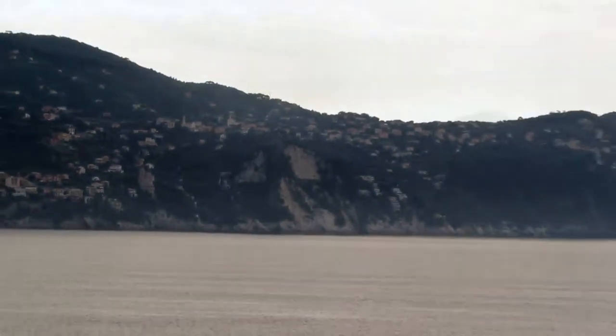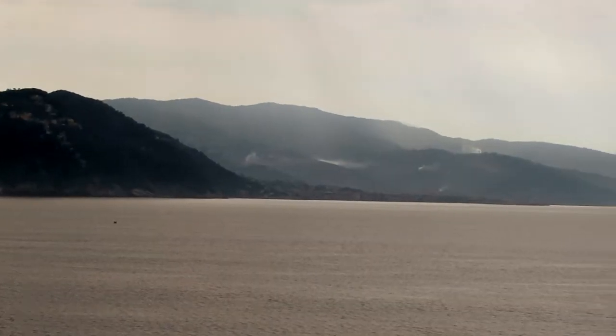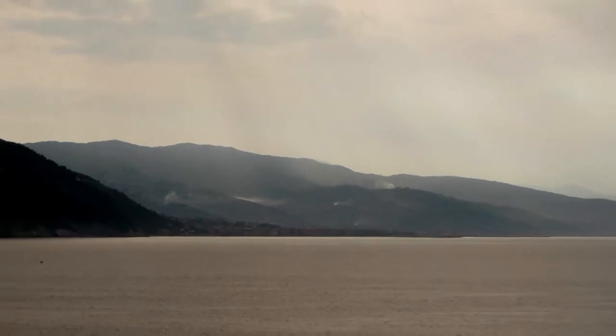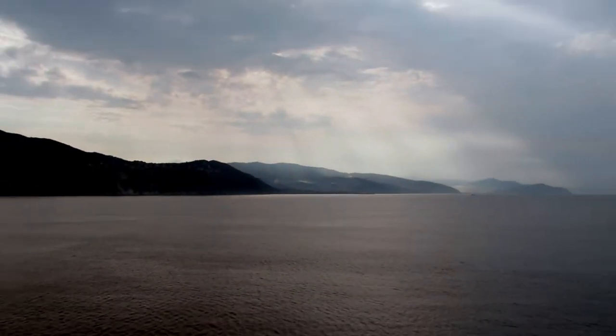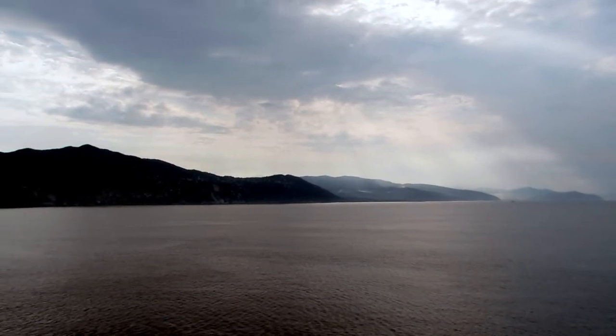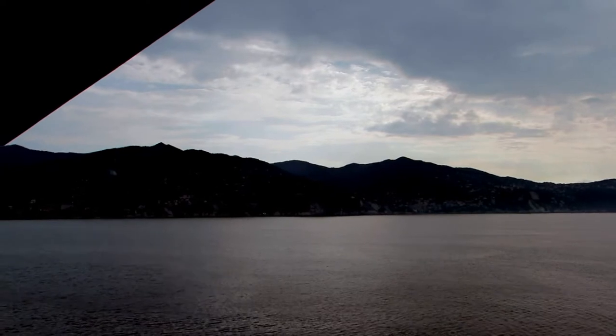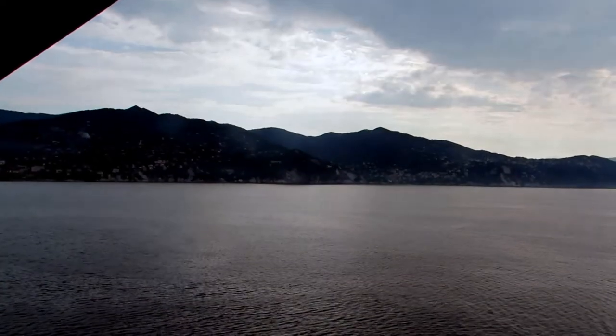It's a 4-mile trail along the coast. And here it's beautiful. If it's anything like this, I know it's beautiful. I'm standing on my balcony this morning, just enjoying breakfast and the beautiful view of Italy.